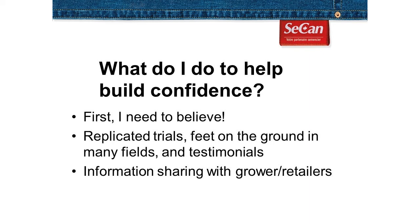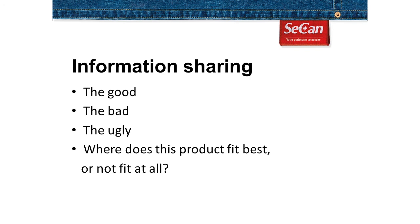My seed growers are, first and foremost, they'll tell me what went wrong, and then they'll follow up with what they liked about products. So I'll get a lot of really good information from my seed growers, and then walk in fields myself, and then replicated trials. And then the key, of course, is to share that information with all my growers and retailers to help build confidence. And not just the good stories.